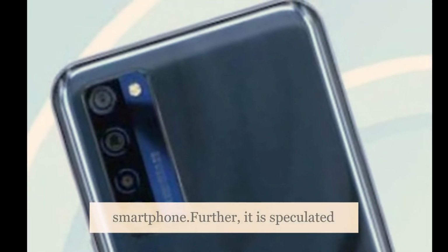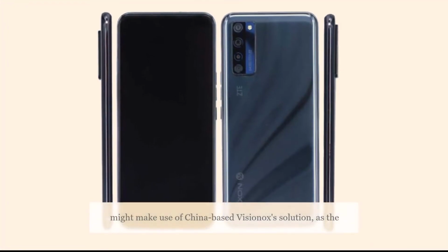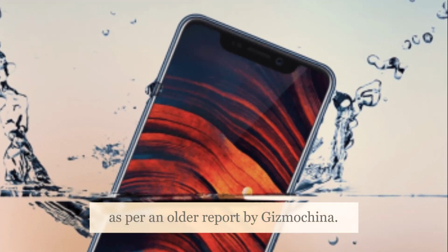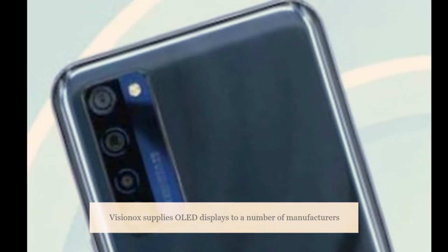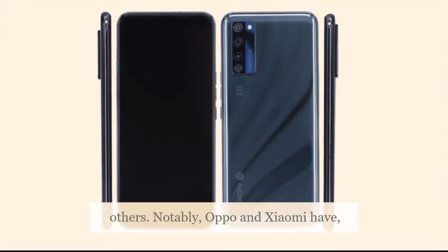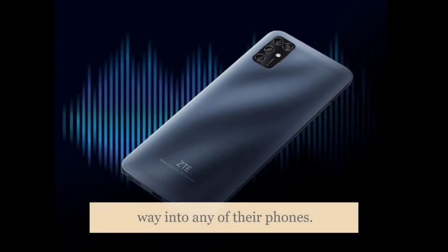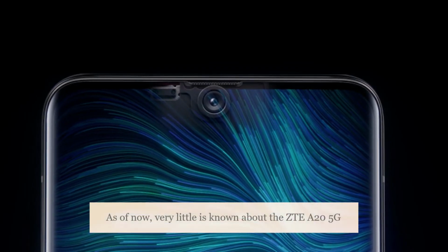Further, it is speculated that for the under-display camera technology, ZTE might make use of China-based Visionox's solution, as the company started mass-producing this technology last month, as per an older report by Gizmo China. Visionox supplies OLED displays to a number of manufacturers including Huawei, Xiaomi, Oppo, and others. Notably, Oppo and Xiaomi have, in the past, teased this technology, but it has not made its way into any of their phones.